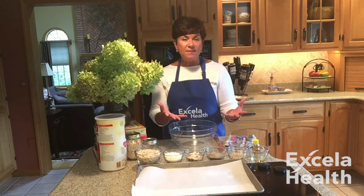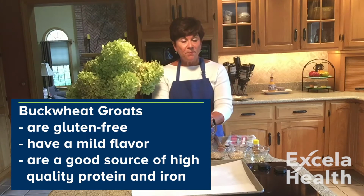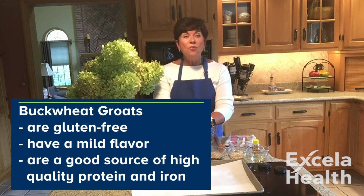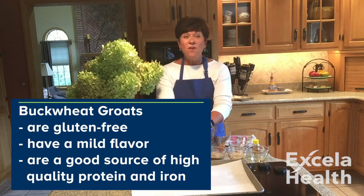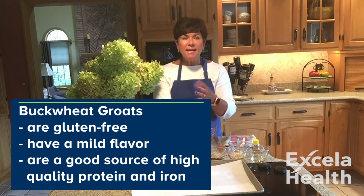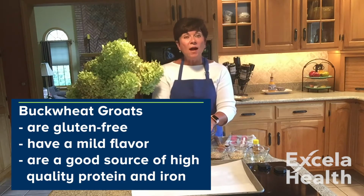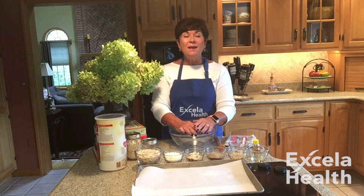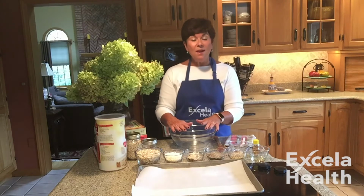So what are the health benefits of buckwheat groats? First off, they are gluten-free, because buckwheat groats are the hulled seed of the buckwheat plant. They have a very mild flavor. They look and taste a little bit like steel-cut oats. And the best part is they are a very good source of high-quality protein and iron. Plus, they make an excellent addition to your favorite granola recipe. And that's what we're going to be making today: a coconut buckwheat granola.